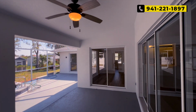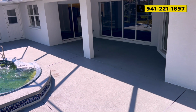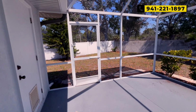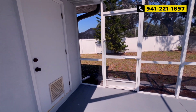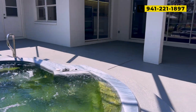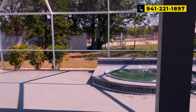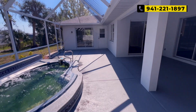Big overhead shaded area, and then a bunch of area outside that is unshaded to get out in the sun, and a little bit of yard space in the back here, which is really cool. Over to the corner here, you can see there's some extra yard space. Here's one of your side access doors, or your bathroom access doors, I should say. The one big downside I can say is you can definitely hear the traffic here, and you can definitely see the traffic. But outside of that, this is pretty awesome, especially considering, you know, the price point and all of that.